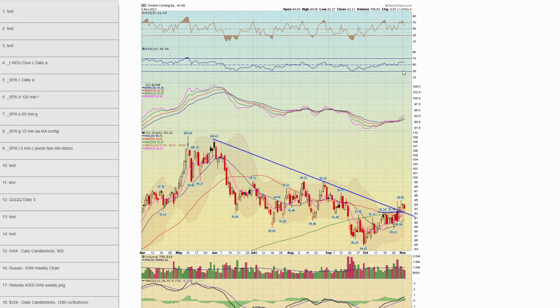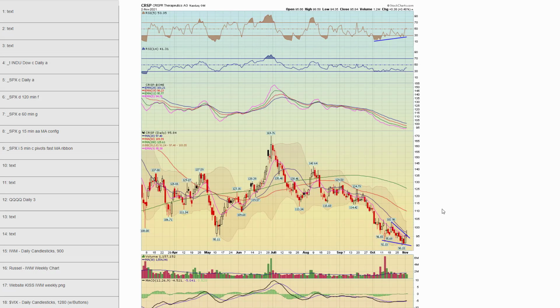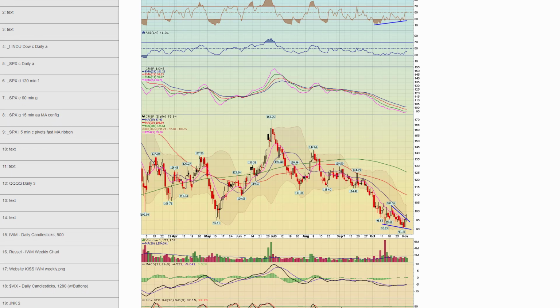Next. Chart 63, CRSP, one of Steve's ideas from last night. Wedge pattern. Tried to move today, came back, but it still looks viable. You got a nice divergence on the MACD and RSI.